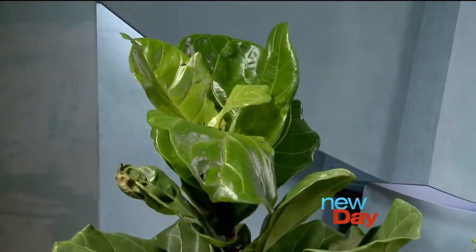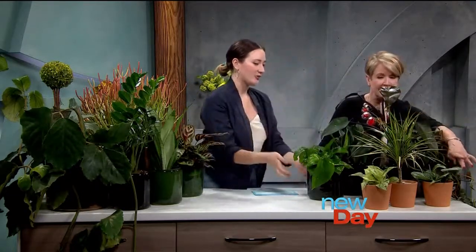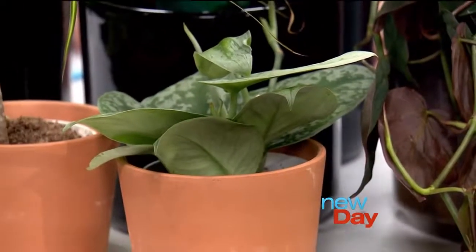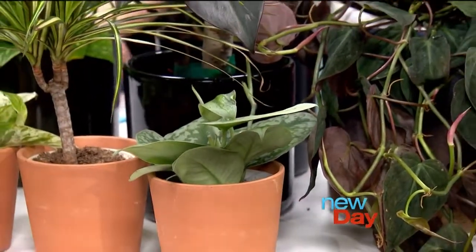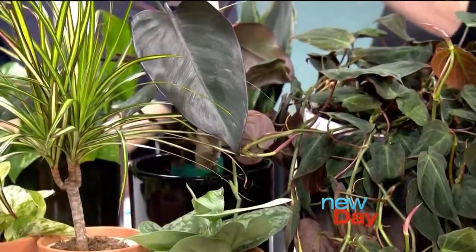Let's check over here. The ivy that we know is super long lasting. So we have several different types of pothos here. We have the silver splash, that guy. That's pretty. And then we have the marble queen and then the green queen. All these are going to have the same care. Low to high light, super easy, great for offices. They can do well in artificial light. And they love haircuts.